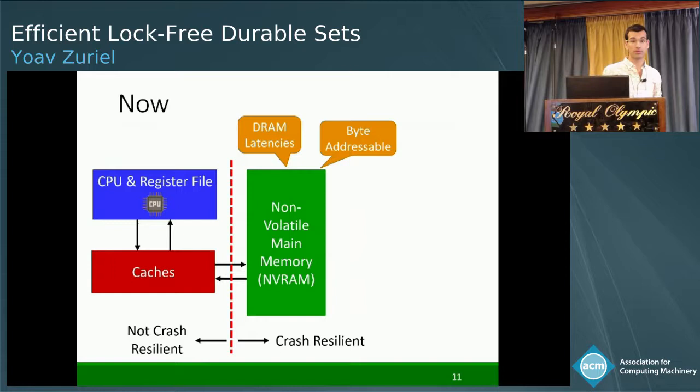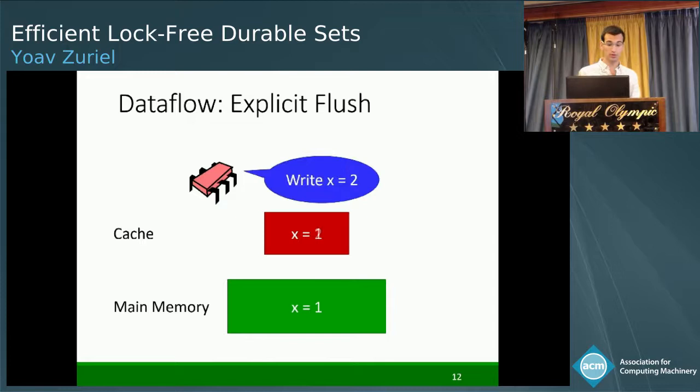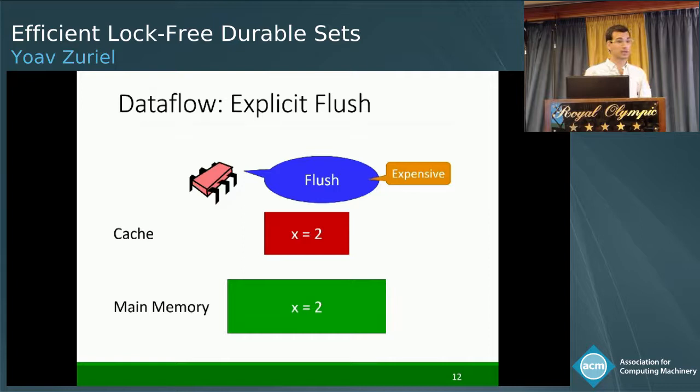When working with programs, only the version of the variable you work with in the cache is updated first. And for it to be updated in the main memory, there are 2 ways for that to happen. The first is called an explicit flush. If, for instance, I write x equals 2, the version in the cache is updated first, and then I can execute an explicit flush to update the main memory as well. This is considered an expensive operation.